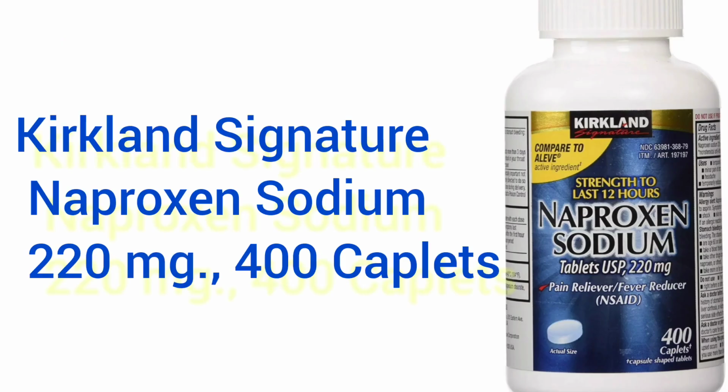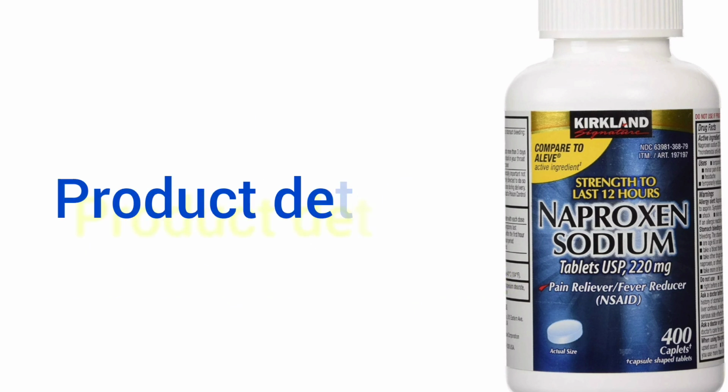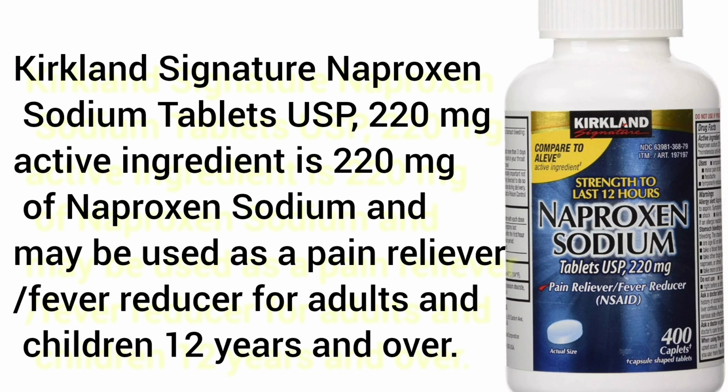Kirkland Signature Naproxen Sodium 220 mg, 400 caplets. Product details. Kirkland Signature Naproxen Sodium Tablets USP, 220 mg.